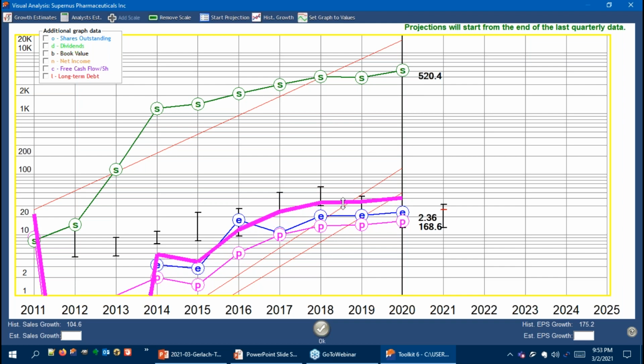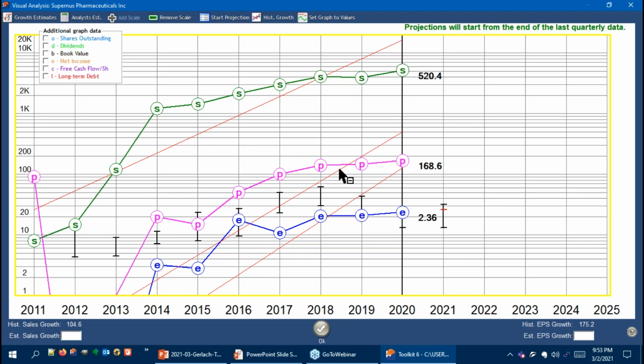So I'm going to click and drag pre-tax profit with my mouse here, and I'm going to drag it to about where I want it to be, which is at 168 on the graph. I'm going to press the control key on my keyboard and I'm going to let go, and it pops right into that particular place. So it's right on the 168.6 point on our scale if you look over on the left.